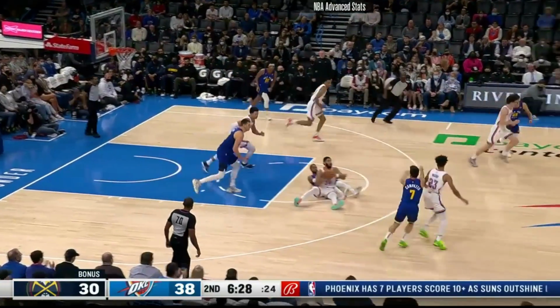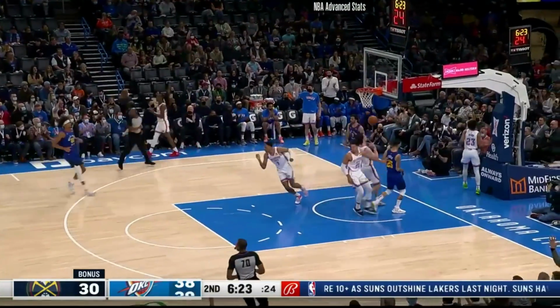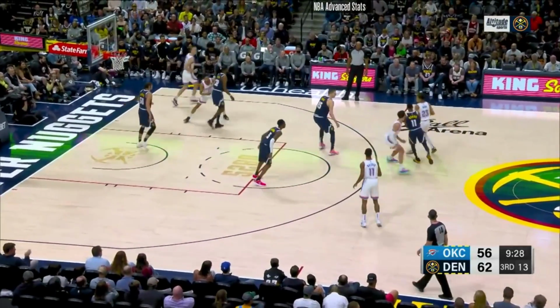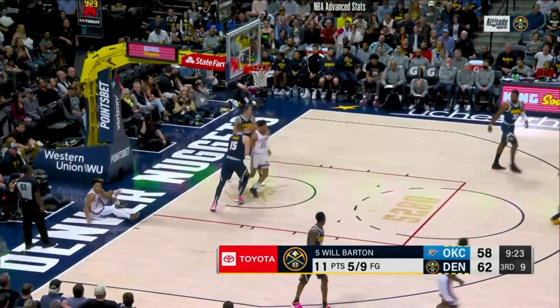That pass through the hands, and it results in a Denver turnover. As Tre Mann got the release, flies his way up to the rim, and another transition deuce for OKC. Good look being aggressive and driving to the basket. Don't settle for those outside jumpers. Inside Mann with the left hand.